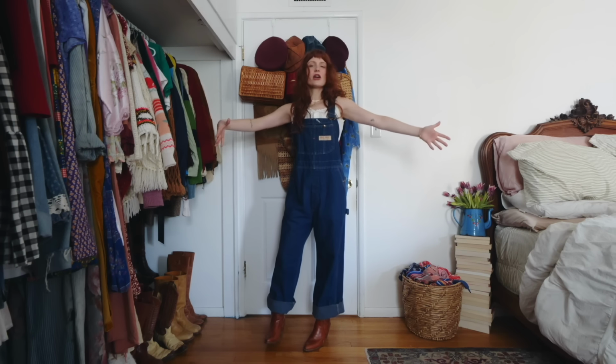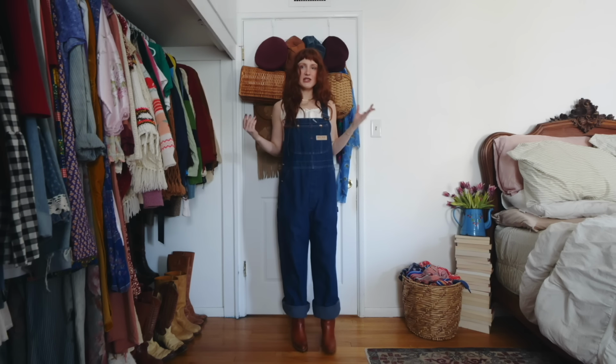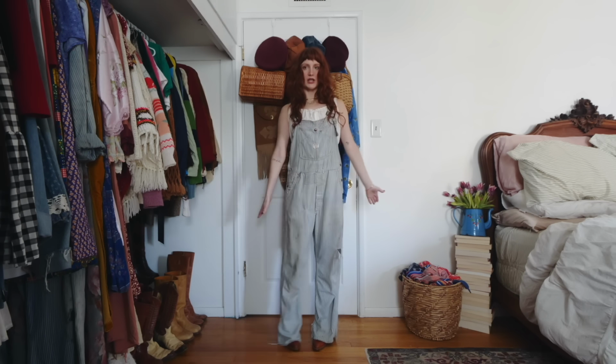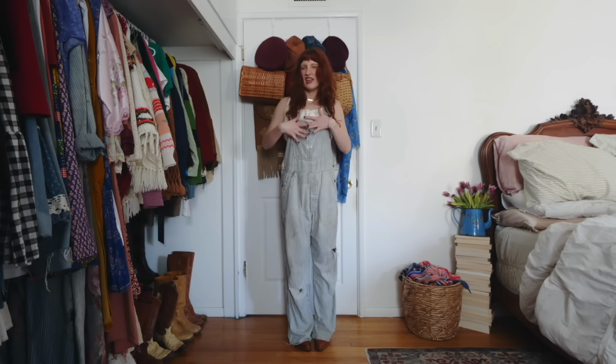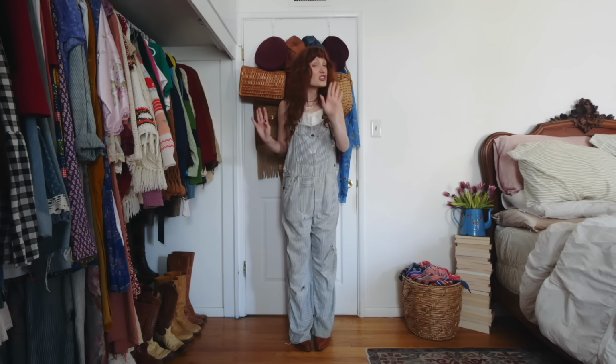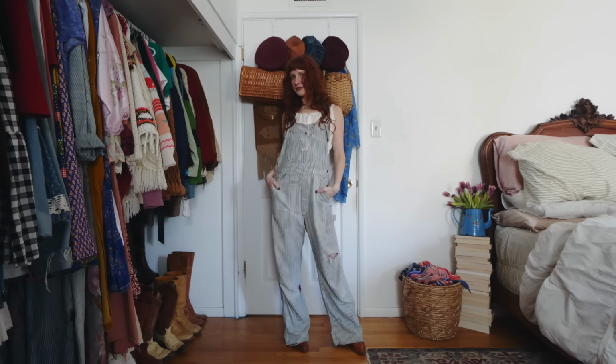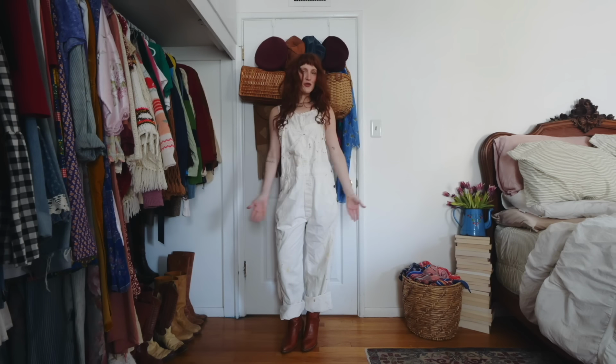They're just my brand for overalls. Something about them, it does it for me every time. Also from Big Mac, these ones are super worn in. I love all the distressing and the hickory stripes. They're probably actually my favorite, but shh, don't tell the others, okay? It's just between us.